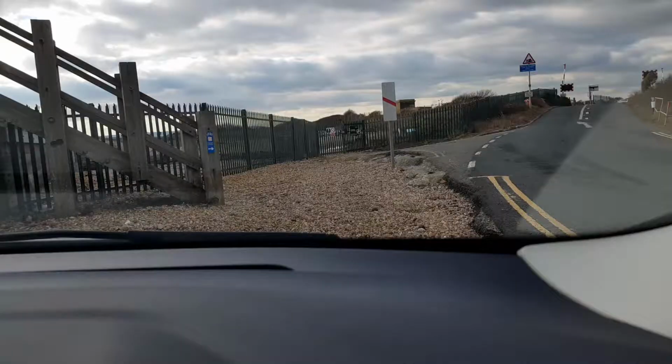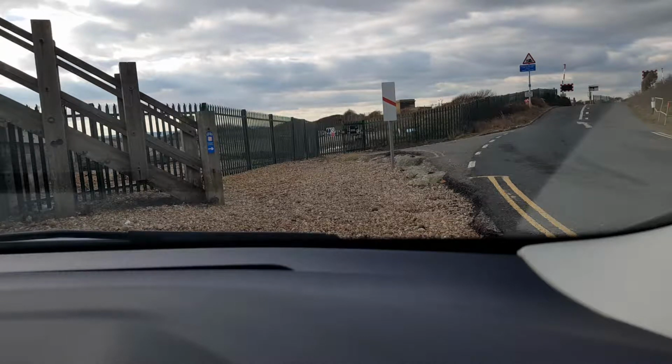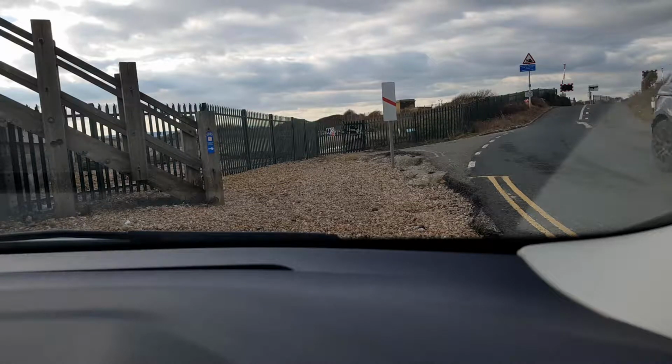Anyway, this is not a tutorial on how to drive a manual. It's just observations from someone who spent the last 10 years driving an automatic. This is Norman's Bay. I came here before, but I didn't stop. I can't remember why, probably because it was raining. So I'm going to go up those steps, have a look. It's probably the same as the Bexhill Beach. And then I'll pop back in the car again.